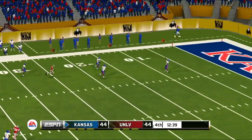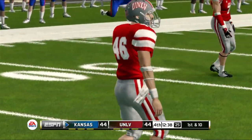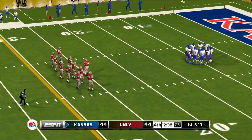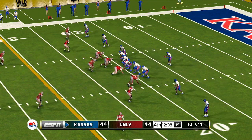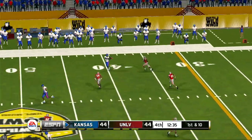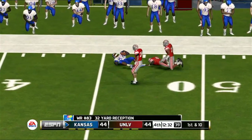Booming kick. This punt goes over the goal line, and this will be a touchback. We might have overtime in the back of our minds, but down on the field, that hasn't occurred to anyone. They want to end this thing in regulation. There's a strike complete. He's tackled around the 48-yard line.